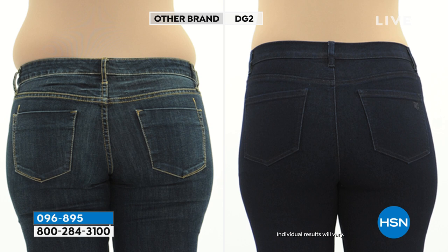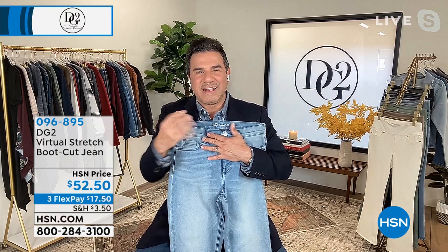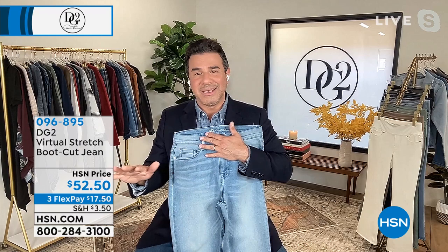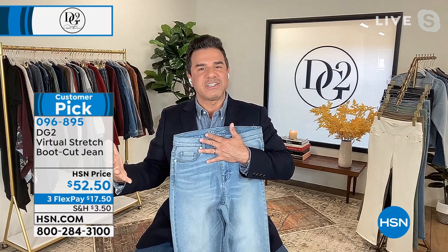And it is the smoothest denim that we make. It almost has like a sateen kind of finish to it. So you're going to not only love the way that it feels, the cut on the body, but also the way the fabric feels against your skin. There is nothing more luxe and more fabulous than a virtual stretch jean, especially as we grow and shrink during the holidays, because it's going to work with you. It's going to snap back beautifully. It's going to give you all the stretch that you're looking for, even in the waistband.